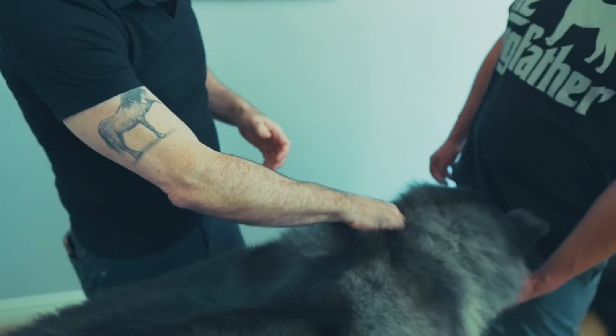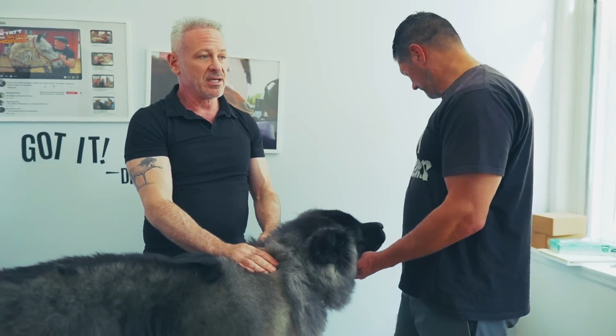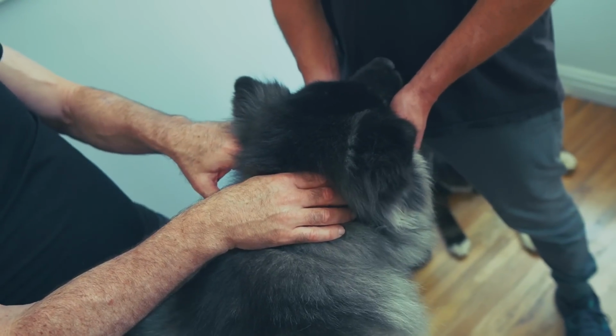Ooh, at the end she jerked away. So I got about 90% on the left and about 70% on the right. So now we're gonna bring her nose down, and I'm working really soft. And I find the left tight on this dog too.